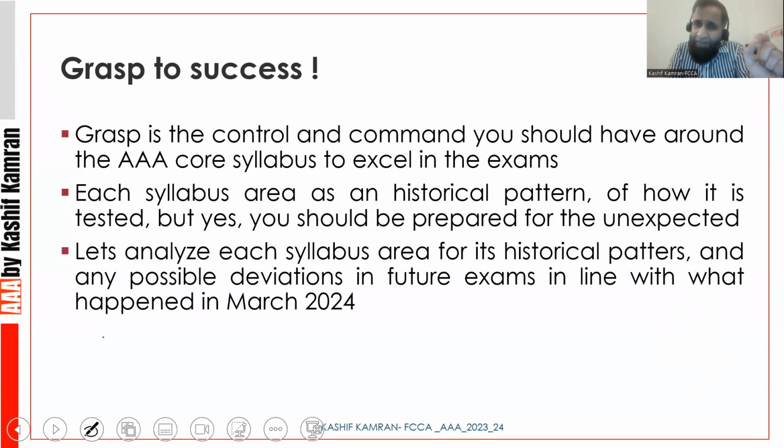Let's analyze each syllabus area for its historical pattern and any possible deviations in future exams in line with what happened in March 24. Was there anything unusual in March 24 which you should be aware of? I'll be focusing on that. We will be discussing what sort of deviation the examining team has taken in the recent past of the AAA, particularly in the December 23 exam sitting and the March 24 exam sitting, so you are well prepared for the upcoming June 2024 exams. So let's analyze the syllabus areas of AAA and see what historical trends are there with any possible deviations.